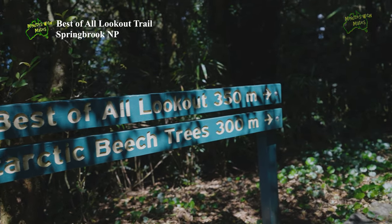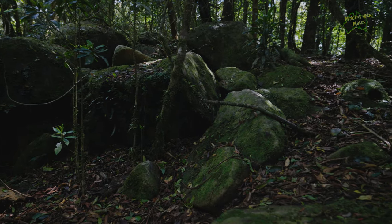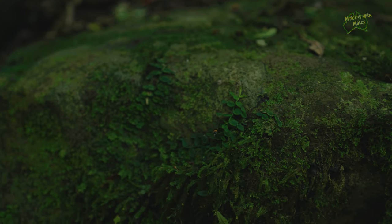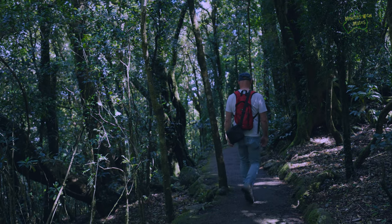The Best of All Lookout Trail takes you through ancient rainforest to the lookout, which sits right on the state line of Queensland and New South Wales. Within the rainforest, we are greeted with another chorus of birds, and we were able to take the time to appreciate the big and small of the forest.